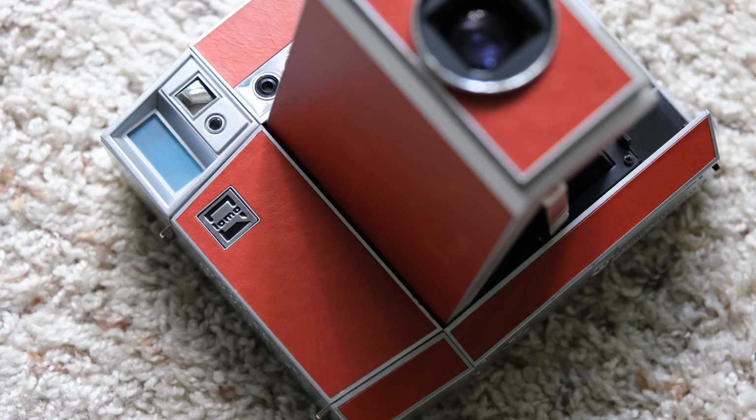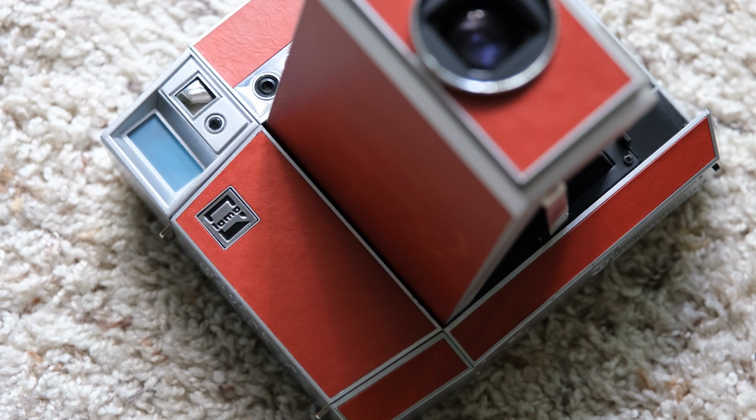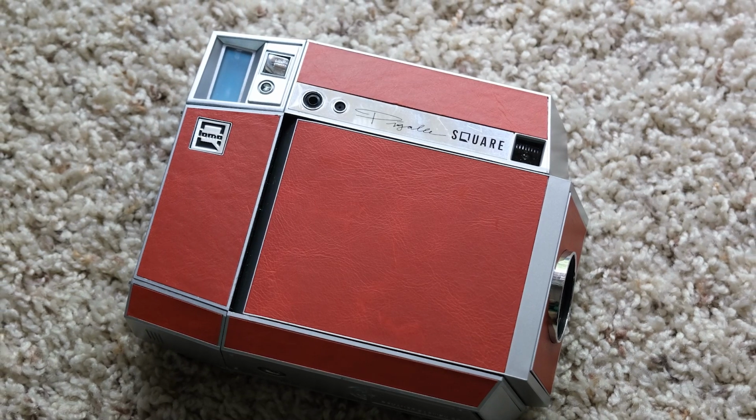I'm not in love with the buttons though, especially the shutter. I don't know, it lacks that haptic feedback. I know that's kind of a douchey, annoying thing to say, but it does feel a little cheap. But other than that, I really like the camera so far, and I feel like I've been missing out on it.